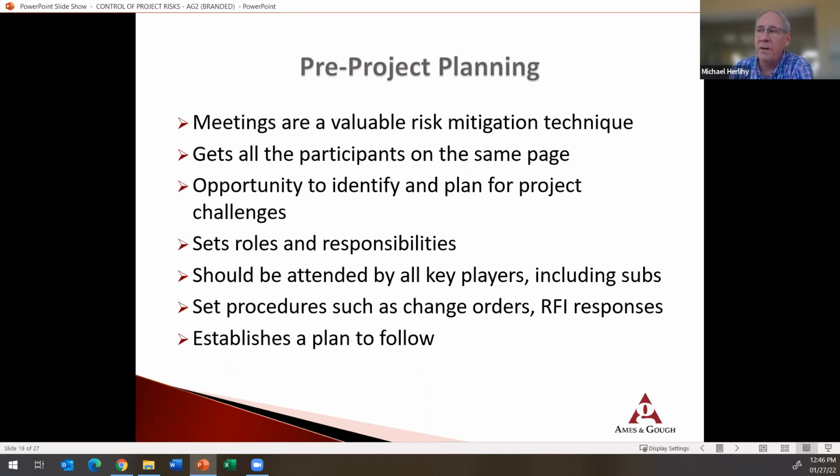The pre-project planning I mentioned at the outset, but there should probably be something that's done on every project. I won't go into details on this slide because I'd like to get to the question and answer session. But pre-project planning is essential and important. You need to be sure everybody understands what we're doing here. And the only way to do that is to sit at a table and say, okay, this is what we're attempting to do. Here are the steps that we're going to need to undertake. And here are our roles and responsibilities, who's going to be doing what as we flesh this whole thing out.